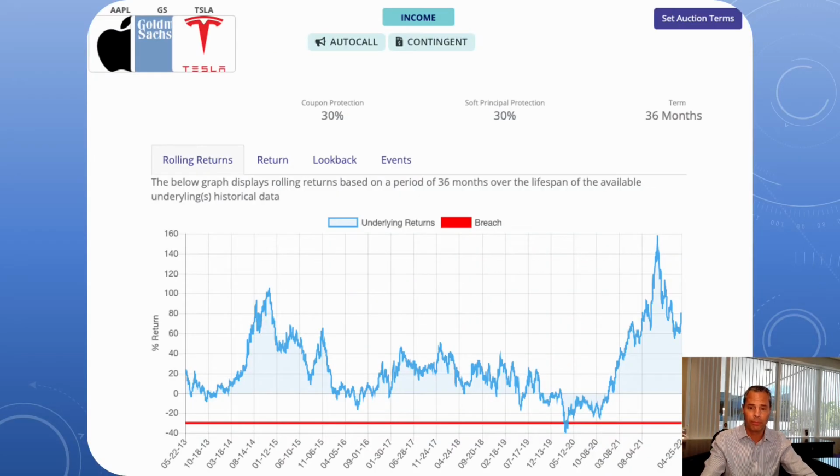Let's take a look at some examples. This is a note that is tied to Apple, Goldman Sachs, and Tesla. Now, this one has a 30% coupon protection and a 30% soft principal protection. What that really means is that they take a look at these three stocks and the lowest performing one. This happens to be a monthly payable coupon, so they look every 30 days at an observation date and say, where are these stocks? And as long as none of them is down by more than 30%, the investor will receive their interest for that month.